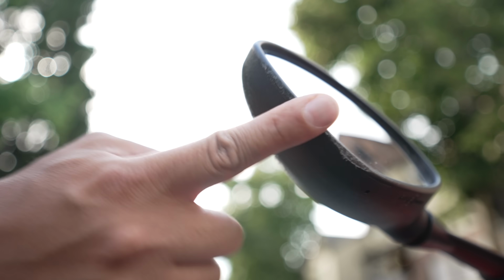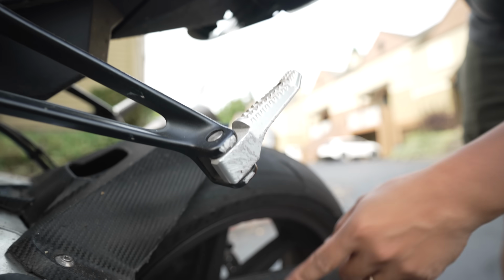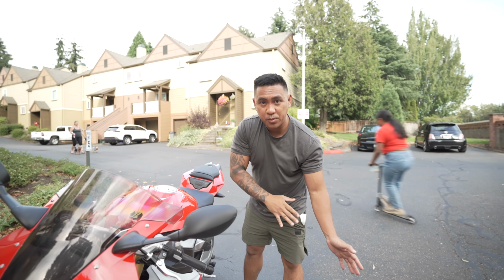Okay, another telltale sign if the bike's been tipped over, look at the mirrors. This right here, then look at the clutch lever. Now look at the turn signal. Look at the rear pegs right there. And there's a little nick right here. So that means this bike's been tipped over on the left side.